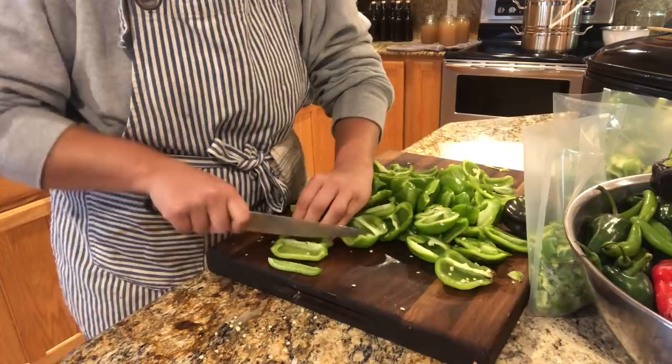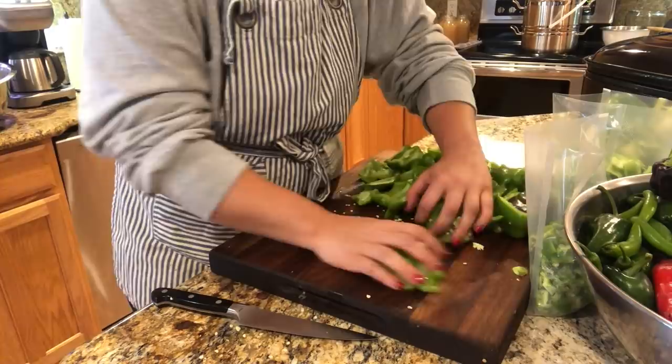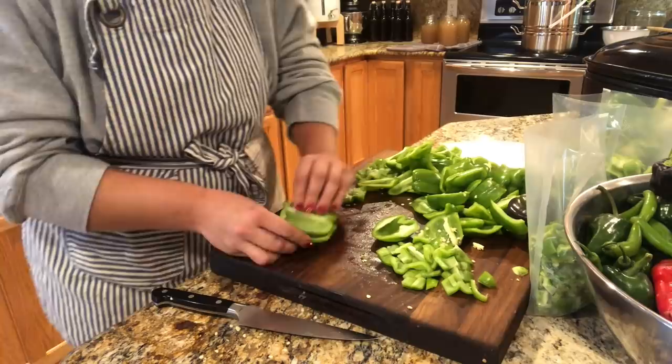And I did not grow, I maybe grew like 5 peppers last year in the same amount of space as I did this year, and I've already quadrupled that. And so I'm just super thrilled that this is all stuff that I grew. But I'm also excited to have some prepped ingredients in the freezer ready for me.